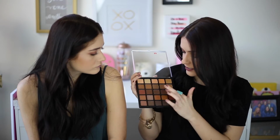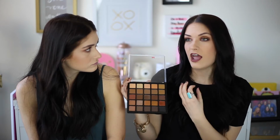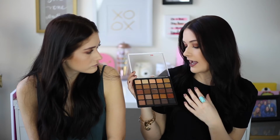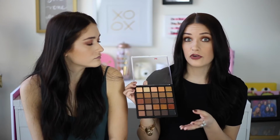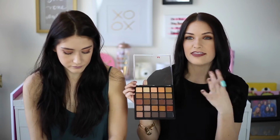It has 6 really shimmery shades down here. I used it on my eyes today. And I think that these mattes are just a little bit better. I feel like they're a little more pigmented. They blended really well together. They're not as chalky, but there is so much fallout. If you've ever used Anastasia shadows, those are super pigmented and there's fallout because they're so soft and buttery. But these aren't very buttery, but there's still a lot of fallout.